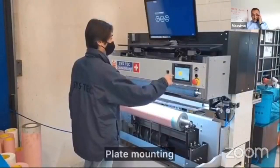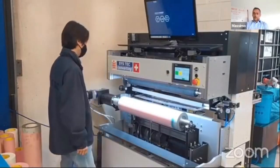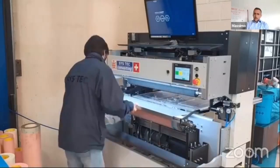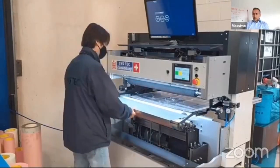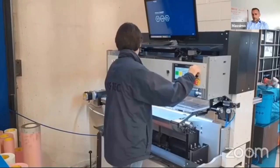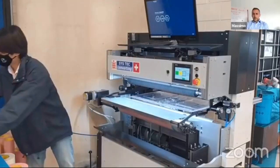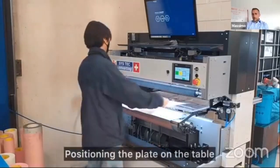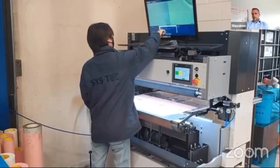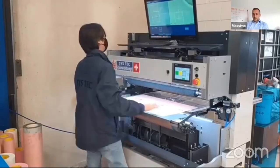Okay, this is the beginning of the automatic mounting operation that starts with the extraction of the front table. The back table automatically comes close to the sleeve. Then simply the operator takes the plate and positions the plate on the table. Then starts the job on the screen.